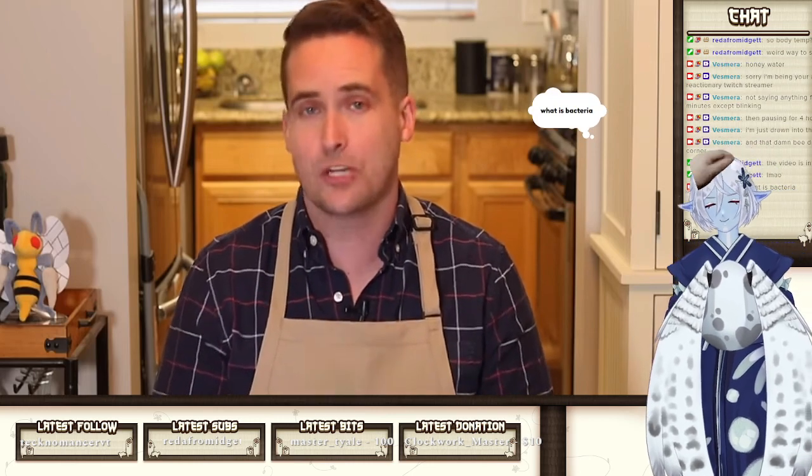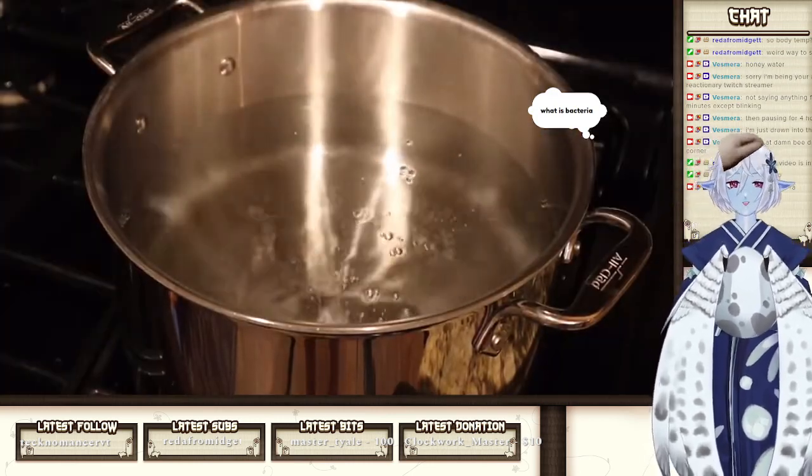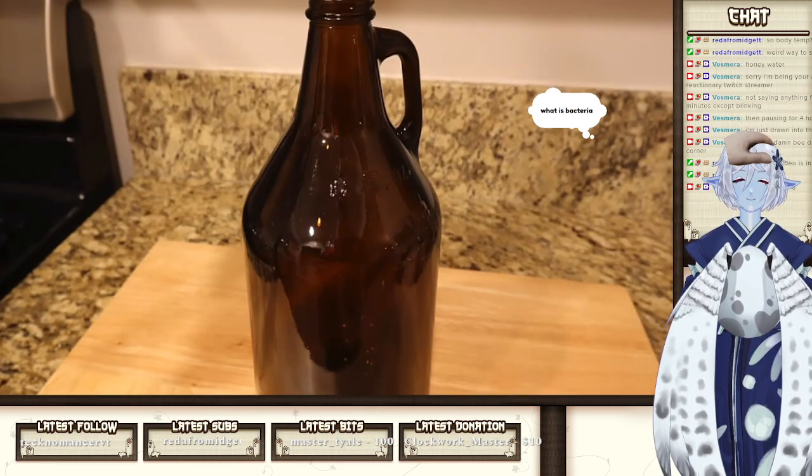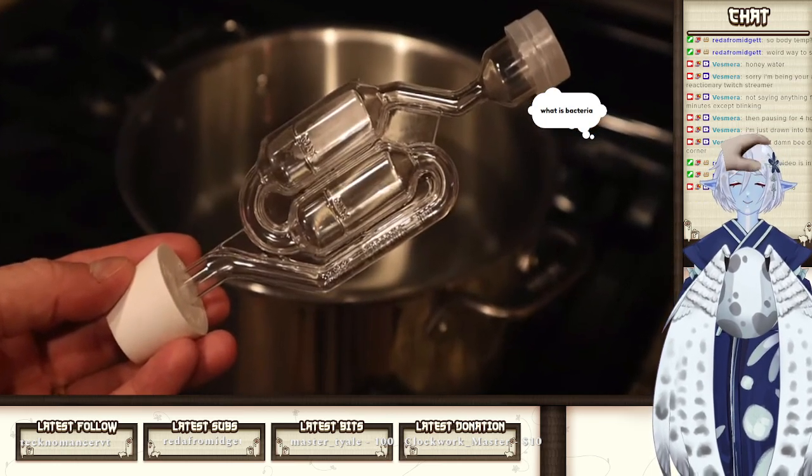So what you'll need is a large pot for boiling, a large container for fermenting, another container for aging for all of 2 nights, and preferably a bottle with a small opening so you can fit a bubbler or airlock. That lets the carbonation out without other things getting in. And then you can also probably use a siphon or a funnel, depending on how you plan on getting the mead from one container to the next. Siphon or funnel will definitely make things easier.